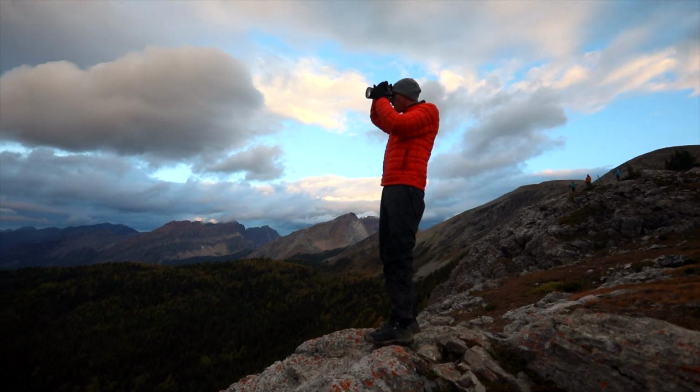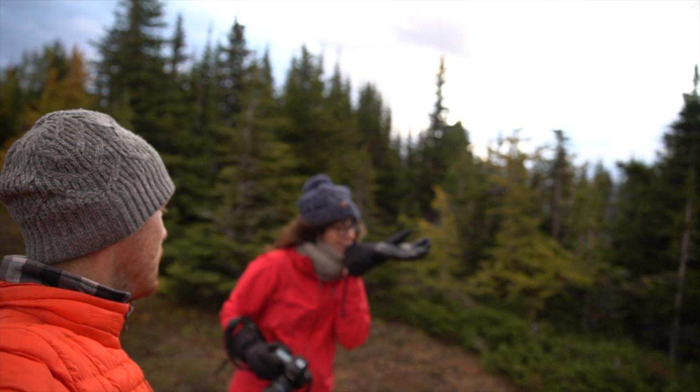First time in 4 days being out here. There's really nice colors in the sky right now. I'm really happy about that. Me too.